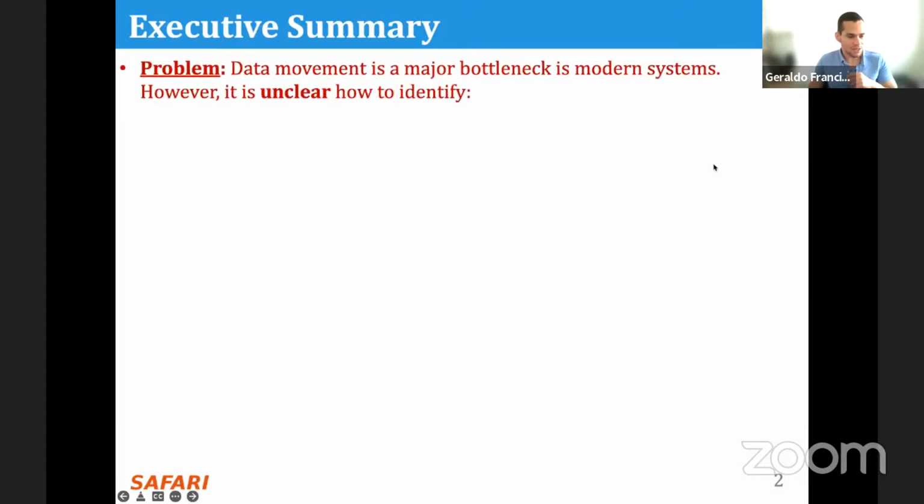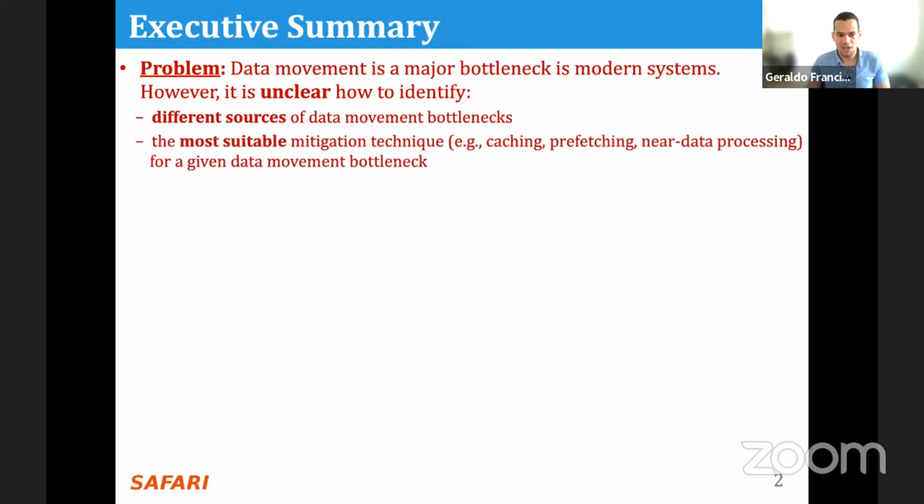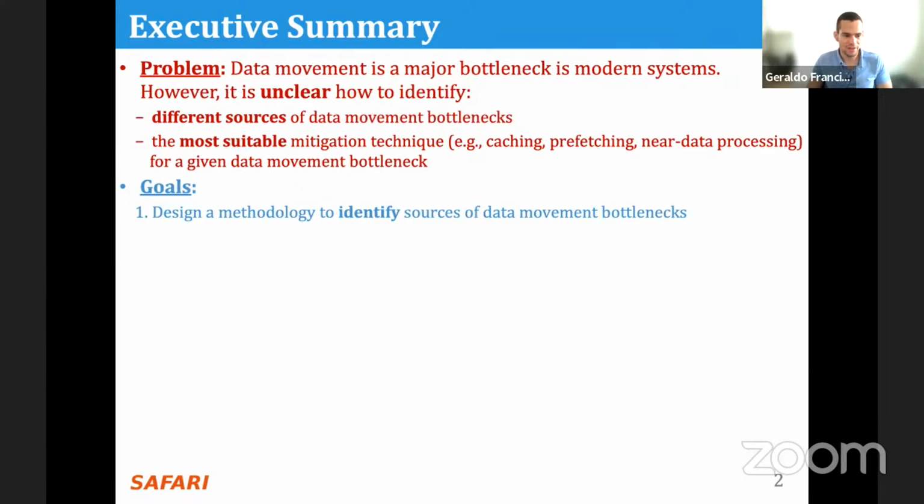The problem that this paper is trying to solve is that even though data movement is a major bottleneck in today's systems, it is still unclear how we can identify different sources of data movement bottlenecks in applications and the most suitable mitigation technique, let's say caching, prefetching, or data processing, for a particular data movement bottleneck. Therefore, the goal of this work is twofold. First, we want to design a methodology to identify sources of data movement bottlenecks, and second, to compare compute- and memory-centric data movement mitigation techniques to identify which one is the best for a particular application.